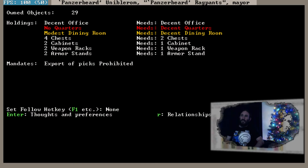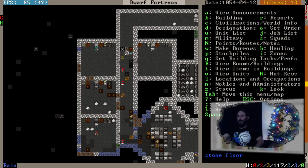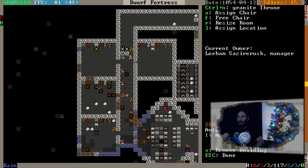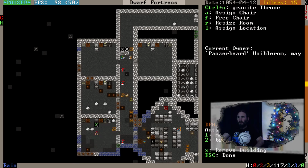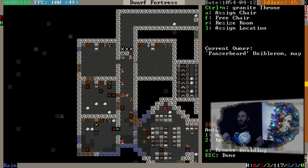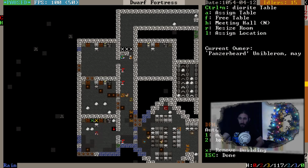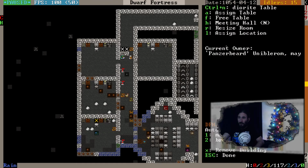Okay. So the mayor's office should already have plenty of stuff for the mayor in it. It should have a table, a chair. Auto-allocate to the manager, the broker, also the broker. What? Oh, the mayor. Oh, okay. So he's got an office. It's just not particularly spectacular. That's fine. Let's give him a dining room as well. Assign table. Oh no, it's already been assigned. Oh, okay. Fair enough.